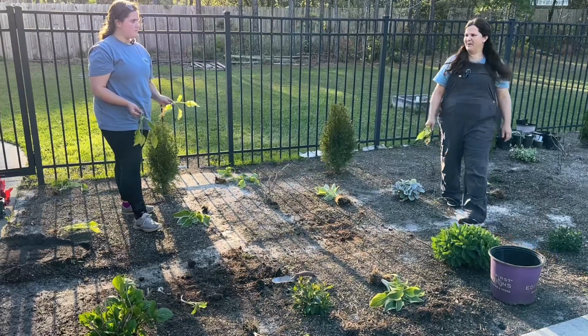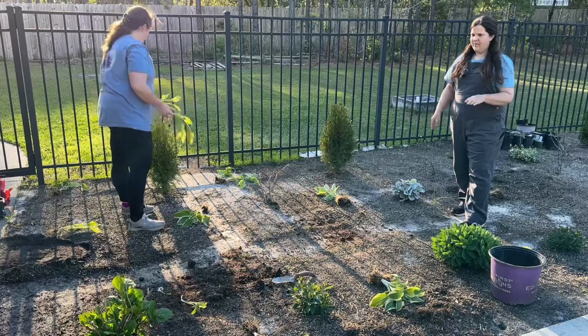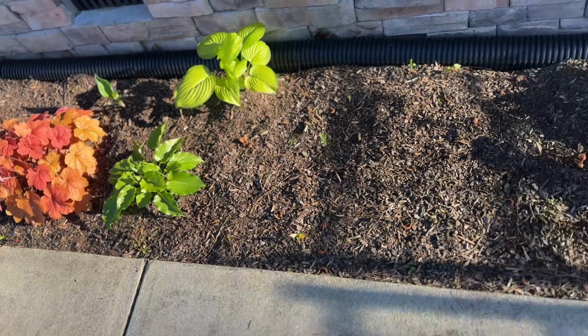I feel like we almost have too many. We can always put in another. Yeah, we can always put some over there if we need to. We do have the blank space over here.